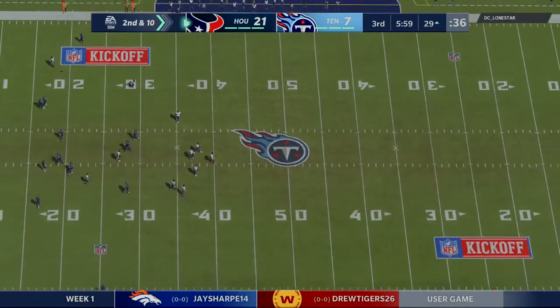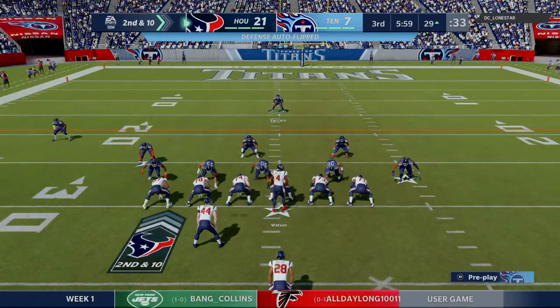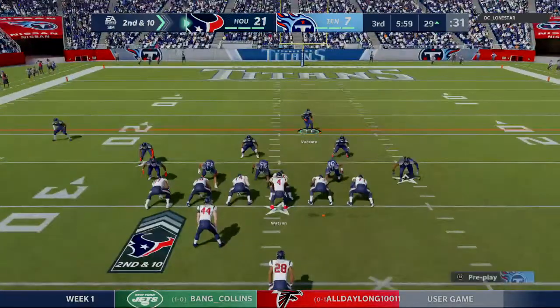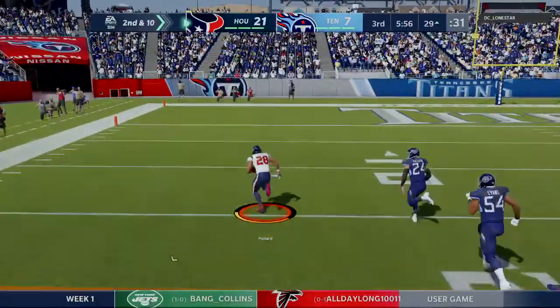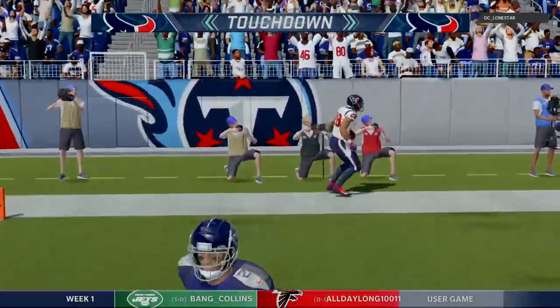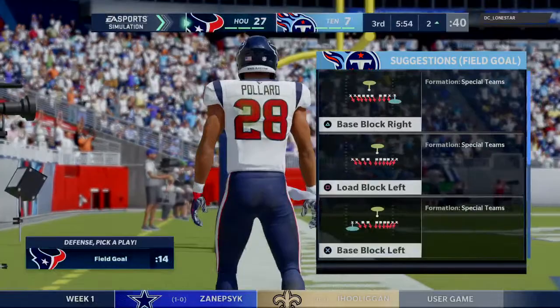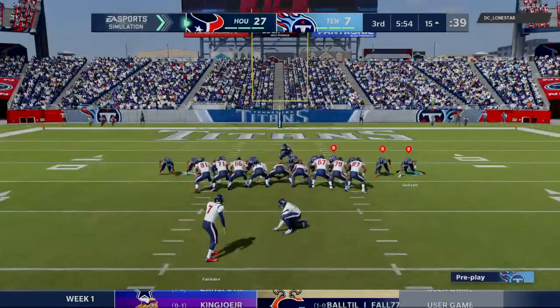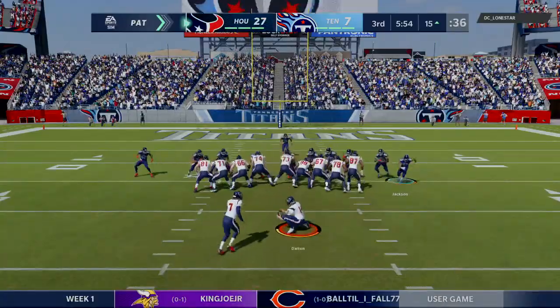It's second down. Have to give some credit to the defender on that when he read all of his keys perfectly and got a great break on the ball and able to force that incompletion. On second down, Pollard. And he's free going down the left side. It's a foot race. And he's in. Touchdown, Houston. Tony Pollard, 29 yards. And the Texans will add on to their lead.